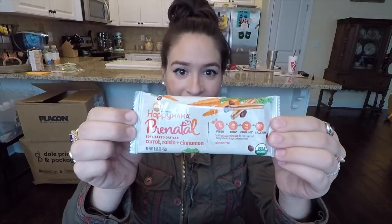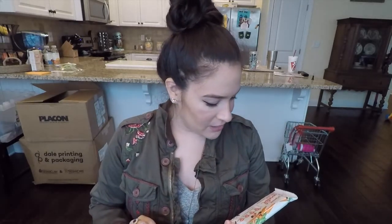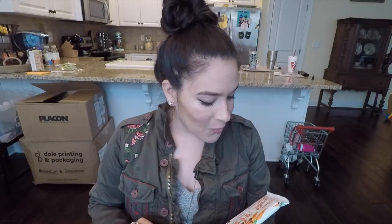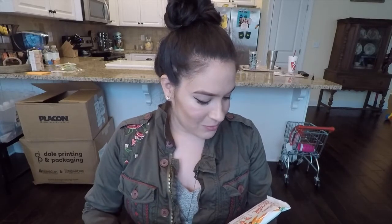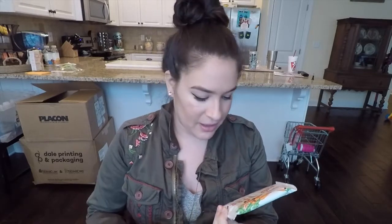It's another Happy Mama product, and it is the soft baked oat bar, and it's got carrots, raisins, and cinnamon in it. It's got fiber, DHA, choline, and calcium like the other. And this is gluten-free.